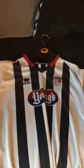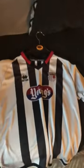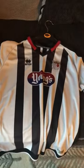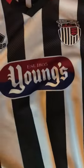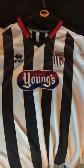Love it. So this is the 2017 to 2018 kit. Basically, the most memorable thing about this kit is we was a game away from relegation and we scored a late winner and it was absolute limbs. So yeah, fun fact about this shirt.